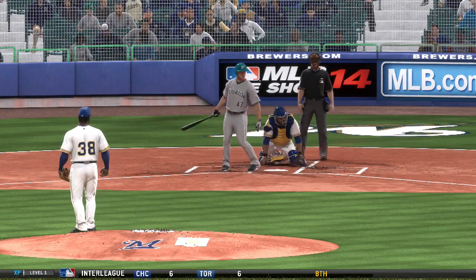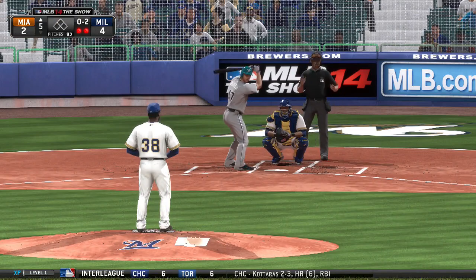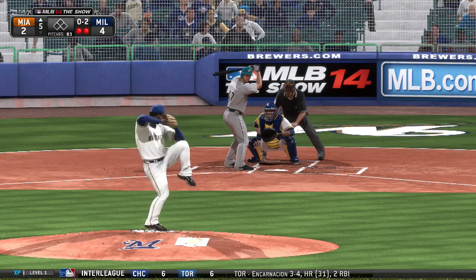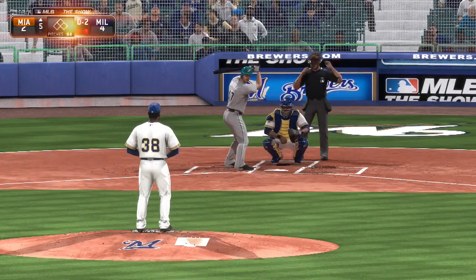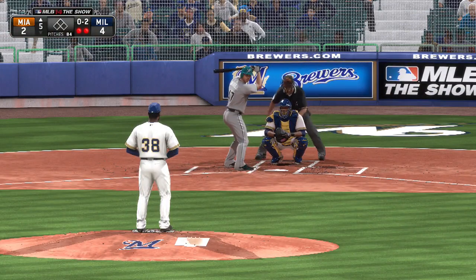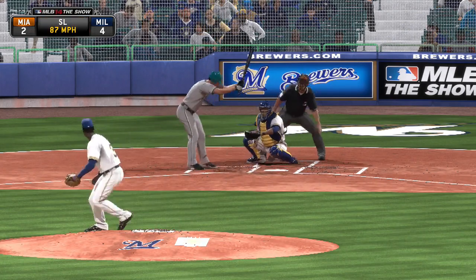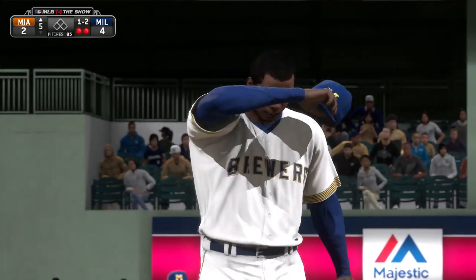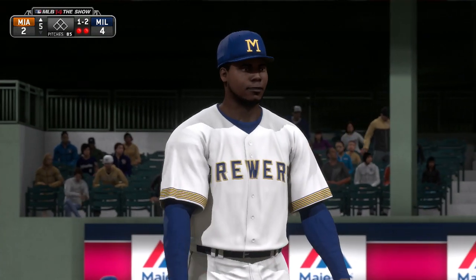And he gets a piece of this one to foul it toward the backstop. 4-2 our score here as we play inning number 5. And that's swung on and fouled straight back. Oh, and he dusted him off the plate that time. Some mind games being played now. It's 1-2. I'll tell you, he's already hit one guy. He is not afraid to work inside.